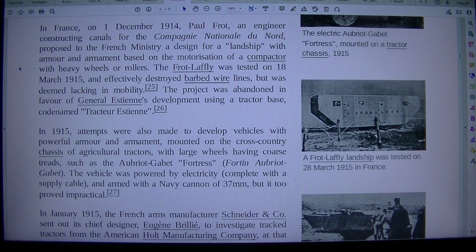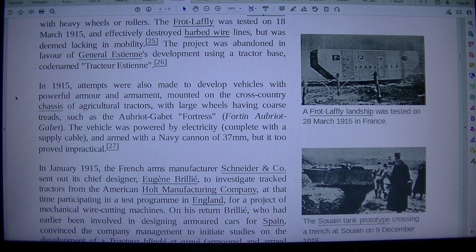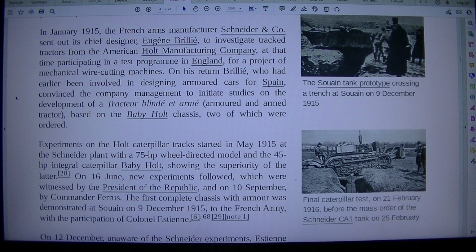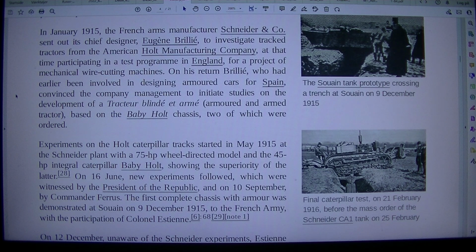In January 1915, the French arms manufacturer Schneider and Company sent out its chief designer, Eugène Brillié, to investigate tracked tractors from the American Holt Manufacturing Company, at that time participating in a test program in England, for a project of mechanical wire-cutting machines. On his return, Brillié, who had earlier been involved in designing armored cars for Spain, convinced the company management to initiate studies on the development of a tracked armored tractor, based on the Baby Holt chassis, two of which were ordered.